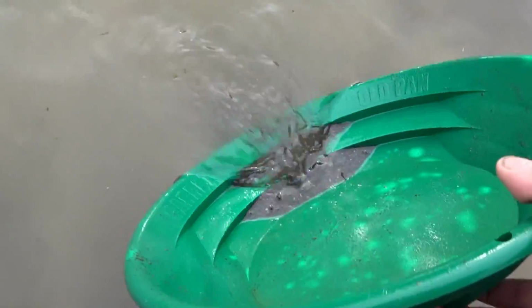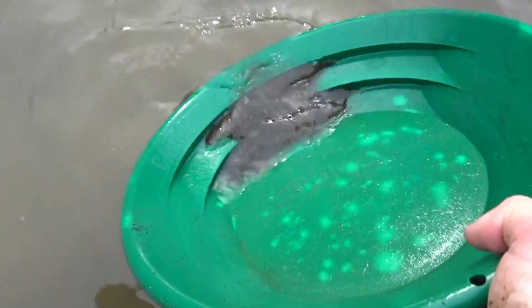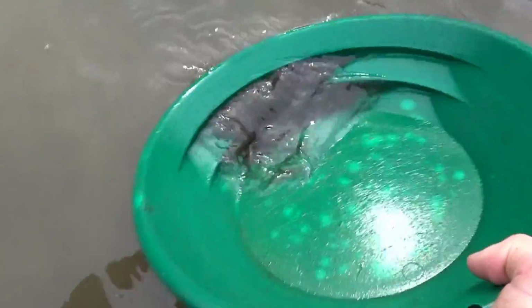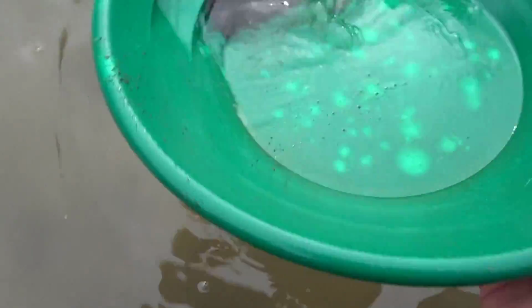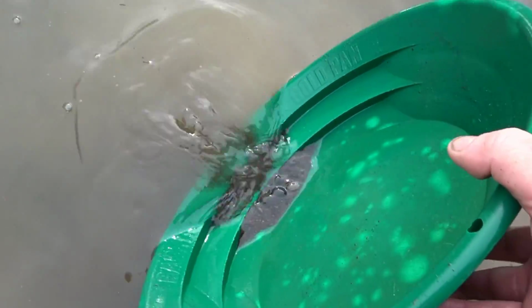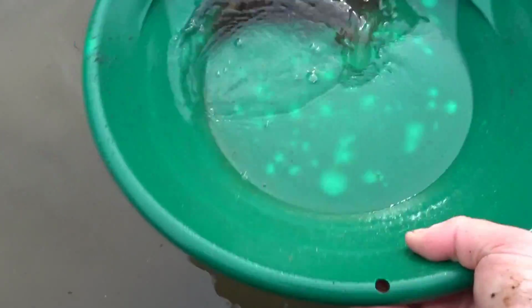Usually when I'm panning, I just go for speed. I only go careful if I know I've got something good in there, or if I know I'm working really fine gold, or if I need to know exactly what's in a spot. Now, of course, I'm doing this all one-handed, so I can hold the camera with the other hand. And here we go. Let's hope for a big flake.